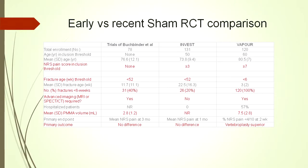And that was in the one we talked about, the vector. And then this one, age inclusion thresholds: it was none in the Bookbinder, 50 in the INVEST, and 60 in the VAPOR trial. So we're talking about osteoporosis, so these are all going to be older patients. We do treat people at any age. It's more rare that we see young people. We've treated people with traumatic fractures who have failed medical management before.